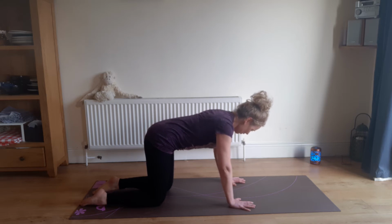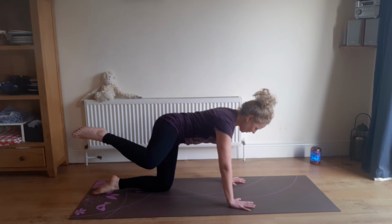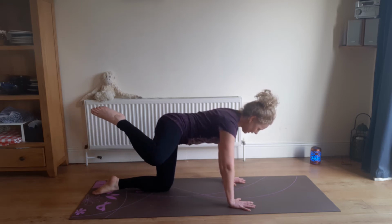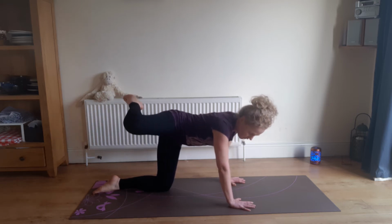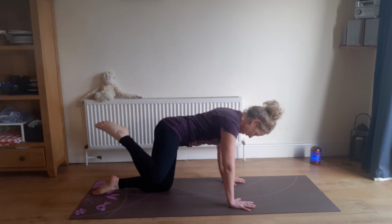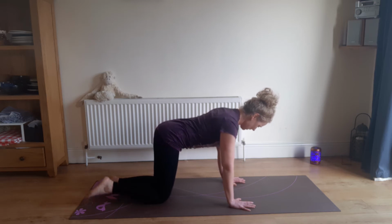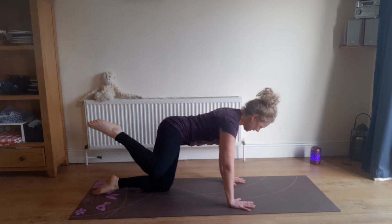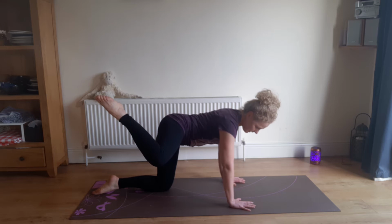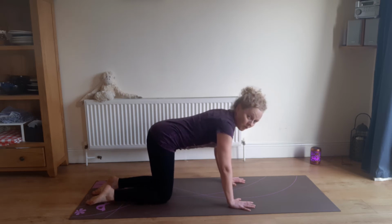So again, pushing into the mat, rolling the upper arms around, lifting that right leg up to the side, trying not to let your trunk rotate like I was doing. Bad knee. And back down. And again, rolling the upper arms around, pressing into the base of the fingers. Lift that right leg up to the side. And back down. I'm definitely warmed up now, guys. Whew.